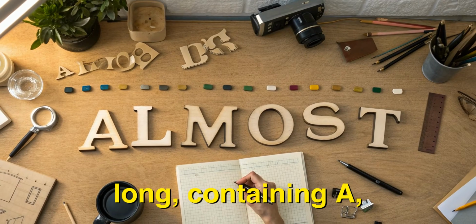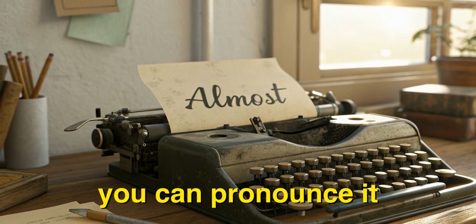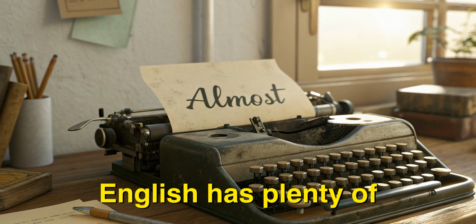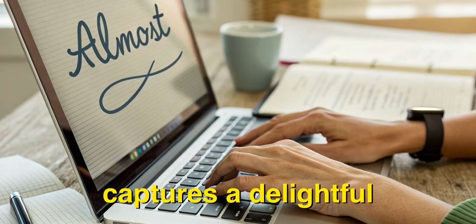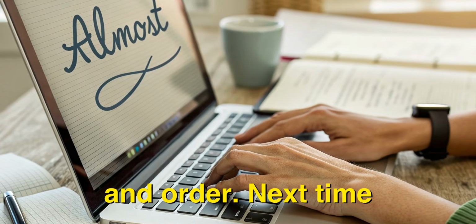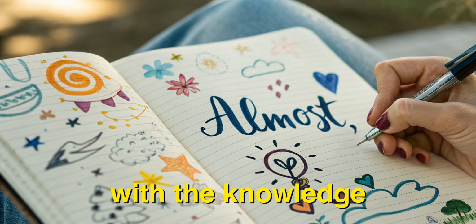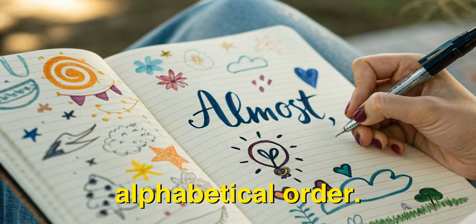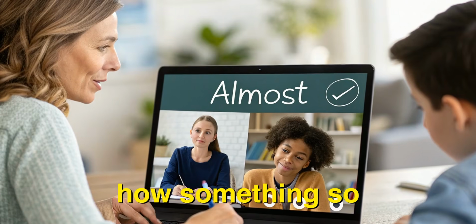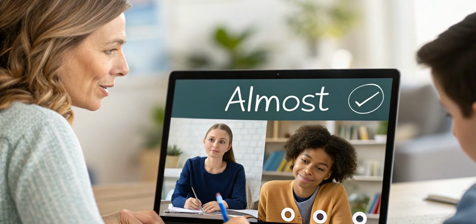It's 5 letters long, containing A, L, M, O, and S, and you can pronounce it with ease too. English has plenty of interesting quirks, but this little word captures a delightful blend of simplicity and order. Next time you use almost, impress your friends with the knowledge that it's not just a filler word. It's a champion of alphabetical order. Isn't it fascinating how something so simple can have such a unique claim to fame?